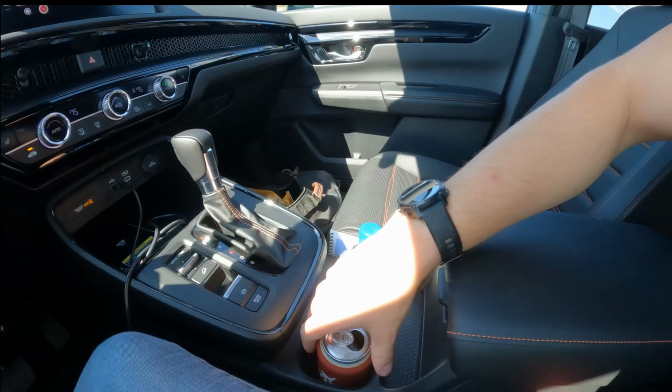Even hitting these notification bumps to slow you down, it was just very quiet hitting those bumps. Lots of grip with these 19-inch wheels and tires, not that much body roll either. So you can push this thing around the turns.